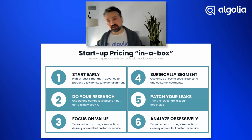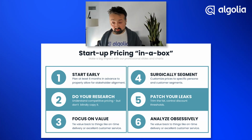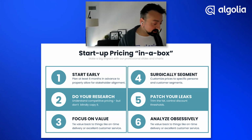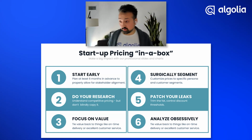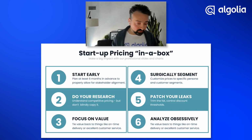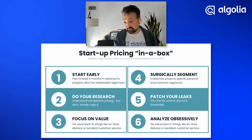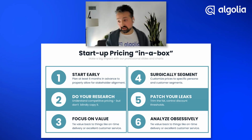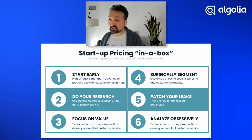So the first thing is, you really need to start early. There's stakeholder alignment here. And stakeholder alignment could be you and your 2 co-founders. It could be the contractors you're working with. It could be your entire team. But essentially, when we say stakeholder alignment, it's everything around the financial part of it, which again could be you as CEO, the marketing side of it, the social side of it, and the engineering side of it.